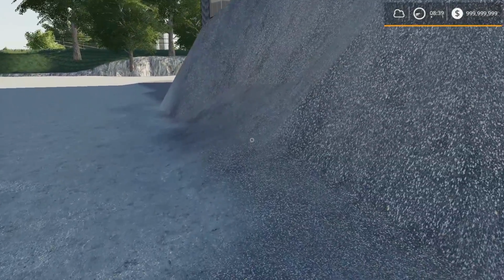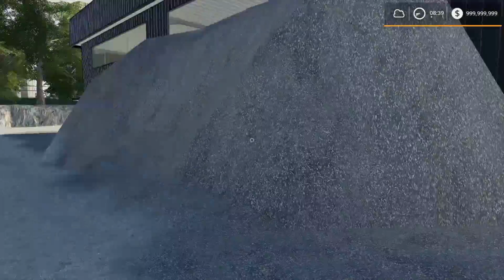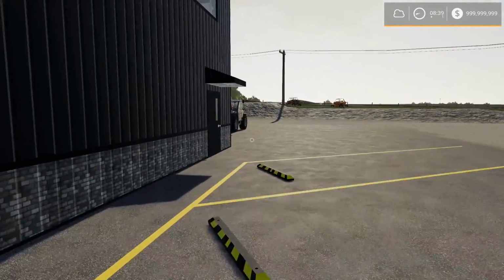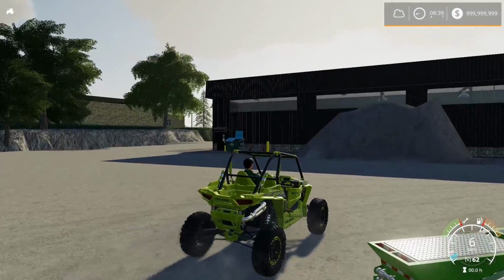Okay, I don't know if this is going to work, but this is what I'm thinking. It's got a chute right up there. I'm really curious to see if this is going to work. That's pretty darn steep. Here we go, boys. Here we go. Let's see if she does it.